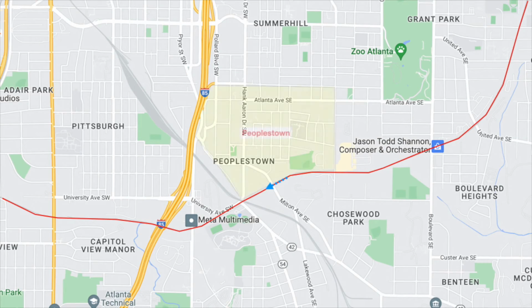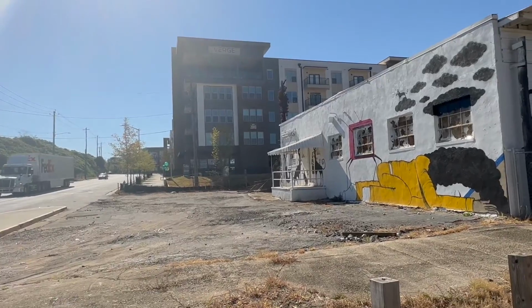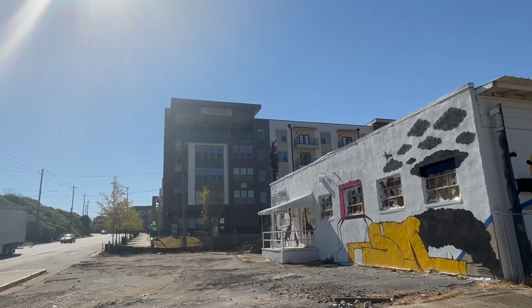On one side we have Peoplestown, and on the other side we have Chosewood Park, and you can see this is another apartment complex called, what's it called, the Verge? Yeah, Verge Apartments. Chosewood Park was another neighborhood that nobody gave much attention to. You could find a property pretty cheap there, and now you can find some really cute updated bungalows in that neighborhood, probably in the $400,000 to $500,000 range.